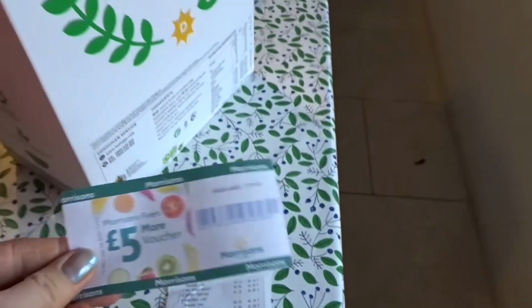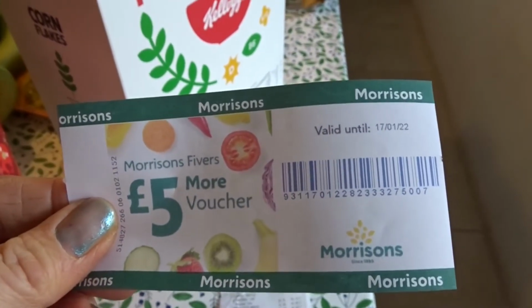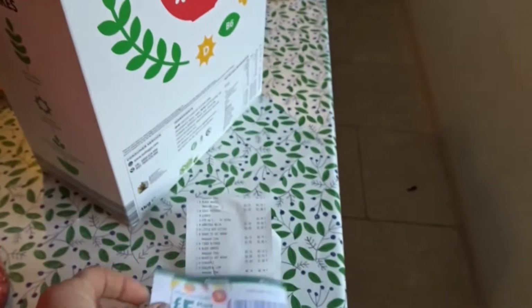£86.44, and I got my Morrisons £5 voucher because I'd obviously accumulated enough points, and it's in date until January next year, so I'll put this in my Christmas tin and put it towards my Christmas shopping.